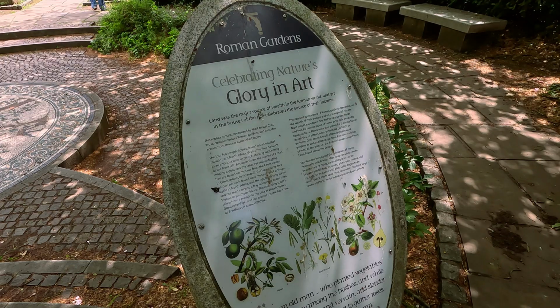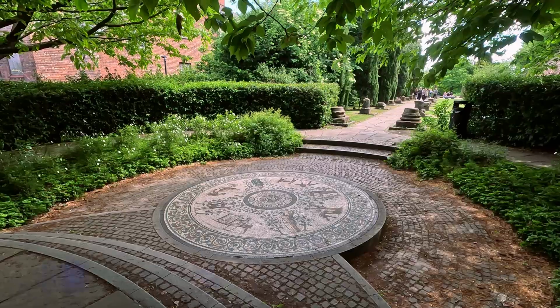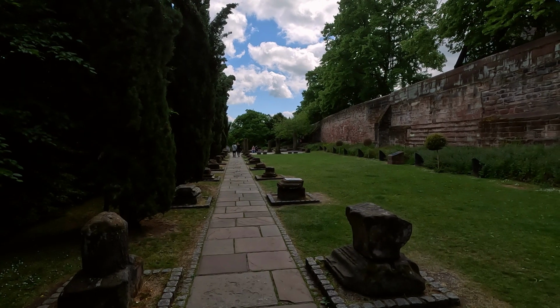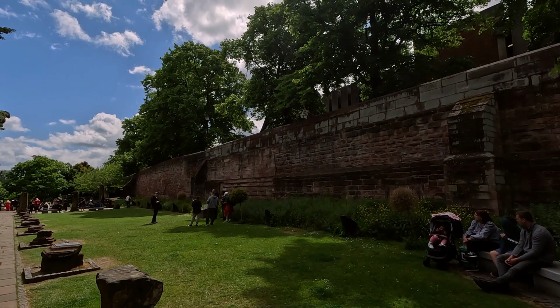It's time to move on, and keeping with the Roman theme, we're now at the Roman Gardens. This is a lovely place to visit, just outside the city walls. But are they old, Rach?